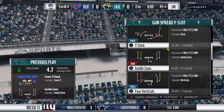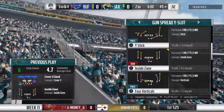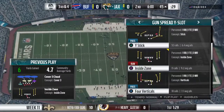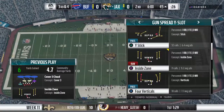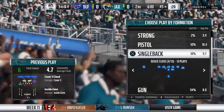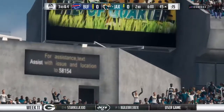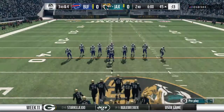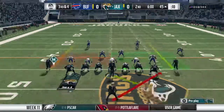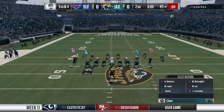Alongside the former defensive back Charles Davis, I'm Brandon Gaudin. It's Jaguar football as we begin quarter number 2. They'll come up on a 3rd and 4 here to start things out. They'll need to get the play off quickly.